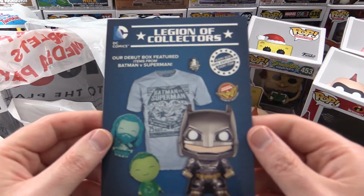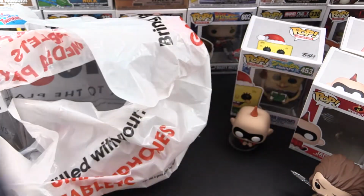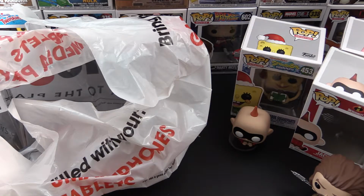And we also had this Legion of Collectors insert in there. I think that is no more. They'll be doing that through some other means, some other companies.